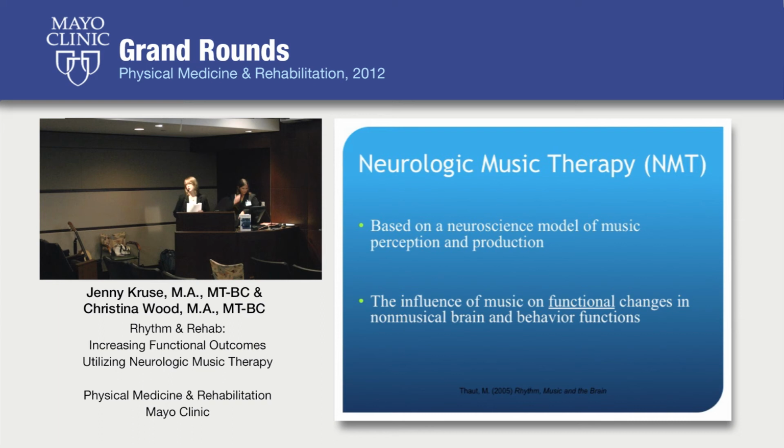Okay, now we're going to get into a little bit more specifically about neurologic music therapy. As in any profession, there are varying schools of thought on the best way to go about doing something. But neurologic music therapy within the field of music therapy is especially rigorous in that it has the largest, I believe, scientific basis, and essentially all of the techniques we use have been modeled off of studies that have been done. Neurologic music therapy is based on a neuroscience model of music perception and production. We're always thinking about how music is processed in the brain, what's going on in the brain, and how music is going to help that.